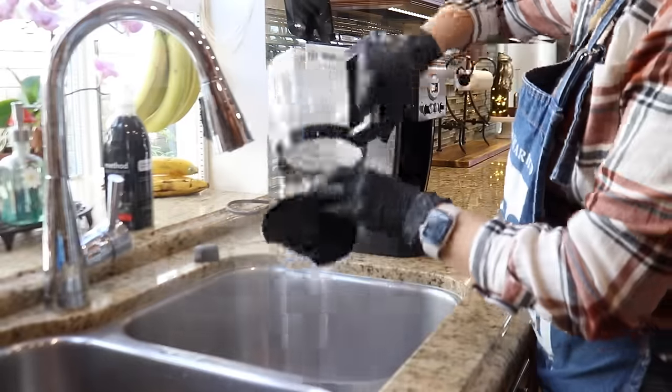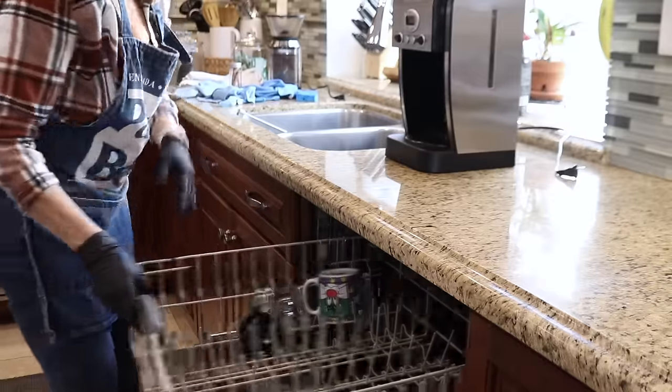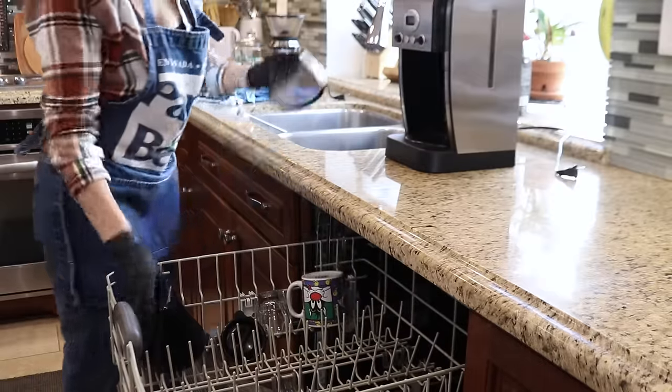To save a little time, I'm going to put all the parts for the coffee maker and the grinder on the top rack of the dishwasher, and then I'll wipe them down before I put them back.